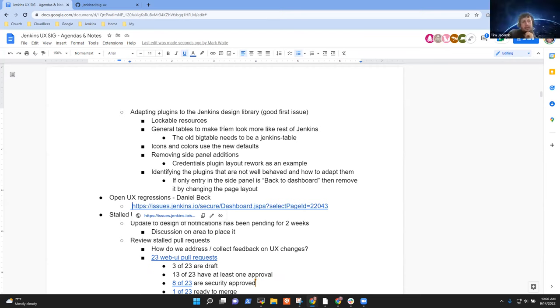Thanks for highlighting. Anything else on open UX regressions? I would say that in some areas, Daniel's overstating the impact. Breaking users' functionality, I don't think there's any example of things actually broken other than a password manager fill or something that's been broken for years. There's a few oddities, but nothing that I'm aware of that's actually broken. The only one that users care about is the weather icons one, which we really just need an SVG to replace it with that looks nice. That was done by the CloudBees UX team that was working on this before they rolled off. The last thing that was done was these weather icons, and I think we just don't have a good weather icon set, but that's the only one that users are up in arms about. Obviously these need fixing, but I think it's kind of an overstatement of the regressions.